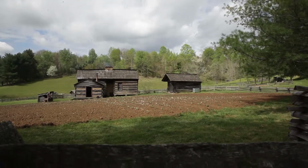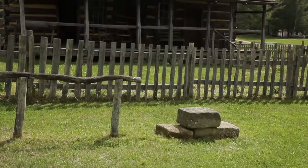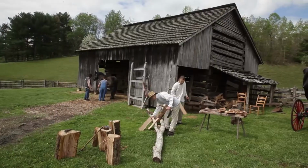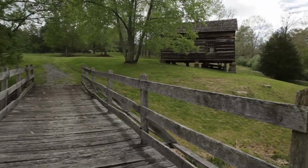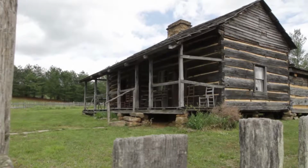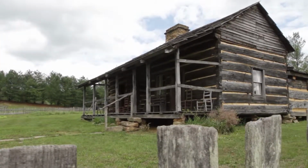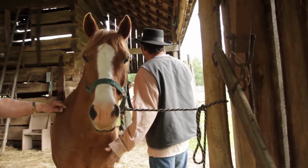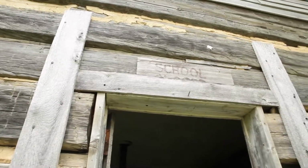There's so much waiting to be discovered here at Mountain HomePlace. The museum grounds house 5 original 19th century and early 20th century structures. Taking a tour of the premises, you'll find a family cabin called Mackenzie Cabin. There's also a double crib barn, which was used to store the bounty of the land. There's even a one-room schoolhouse.